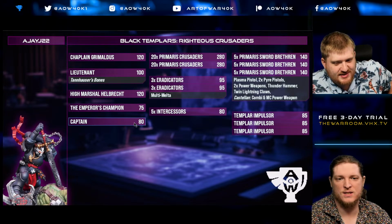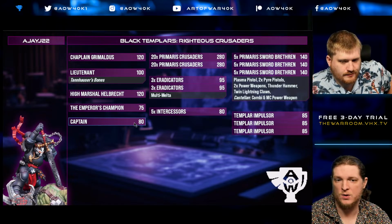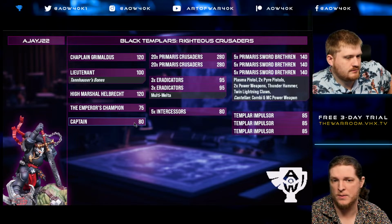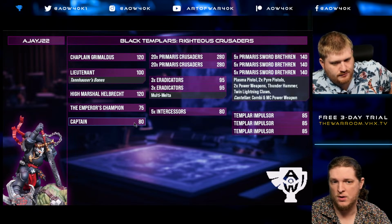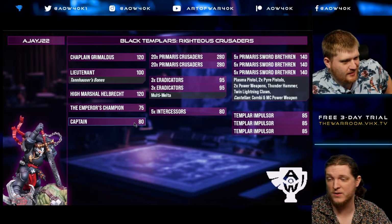Okay, so this is a final 2K list. Chaplain Grimaldus, a lieutenant with Tannhauser's bones. These 2 characters are designed to join the 20-man Primaris Crusaders. High Marshal Helbrecht, the Emperor's Champion, and a captain. These are going to be joining the Sword Brethren. Then we have the aforementioned Crusaders, 2 units of 3 Eradicators, 5 Bolter Intercessors. You put a weapon on the sergeant. You do.